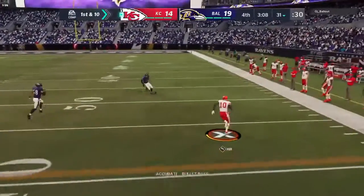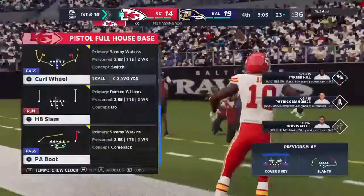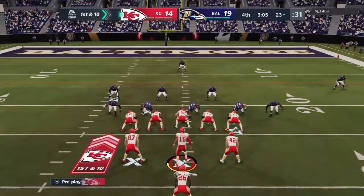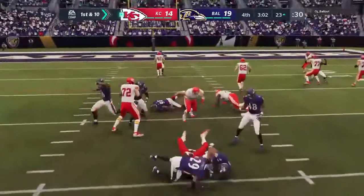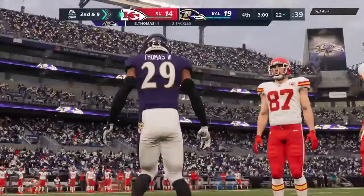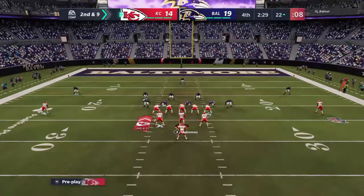Now Mahomes going to get this one to Hill. 46 yards. So the big play gets him all the way down to the outskirts of the red zone here for 1st and 10. Williams. And a short gain here down to the 22. Give him maybe a yard. Quite the opposite from the previous big gainer. 1-yard gain brings up 2nd and 9.